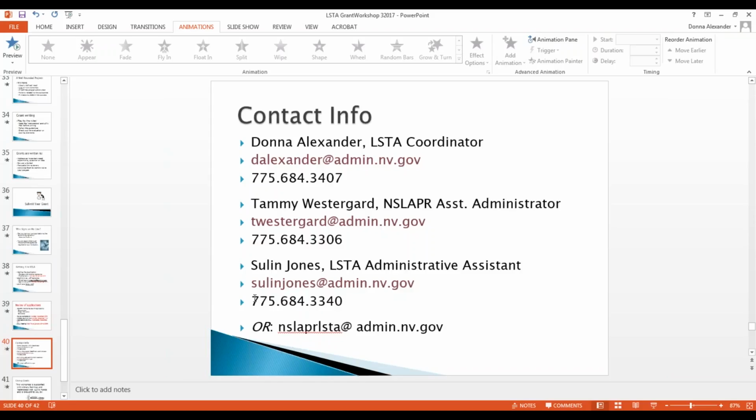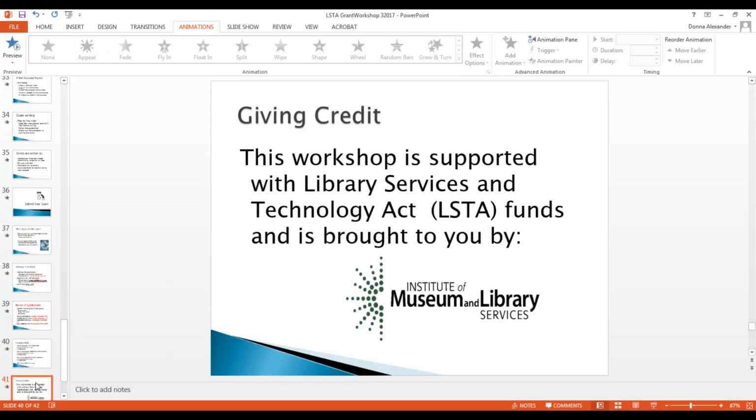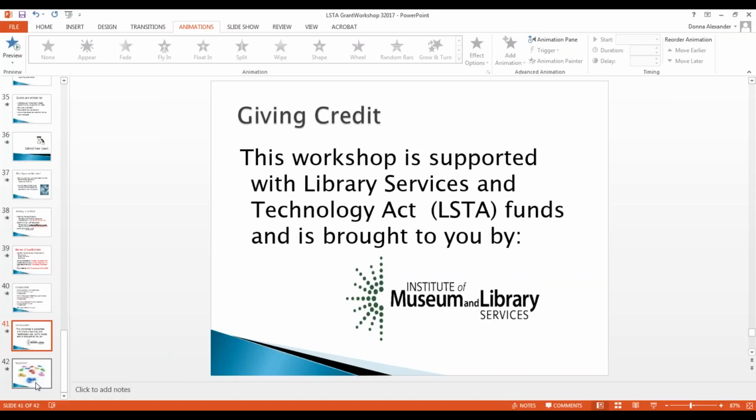So here's our team's contact information, the generic website at the bottom that comes to the three of us, and credit to the IMLS. This program has been brought to you by the Institute of Museum and Library Services. Be sure that in anything that you produce, this information is on there, because IMLS requires that they be acknowledged and given credit for giving you the money for the work that you're about to do.